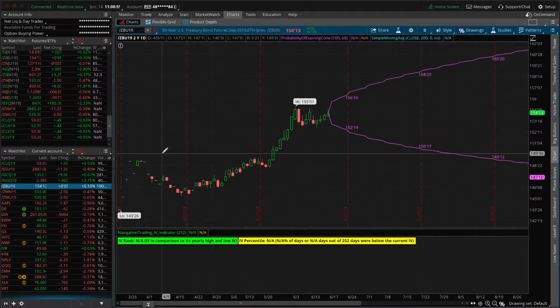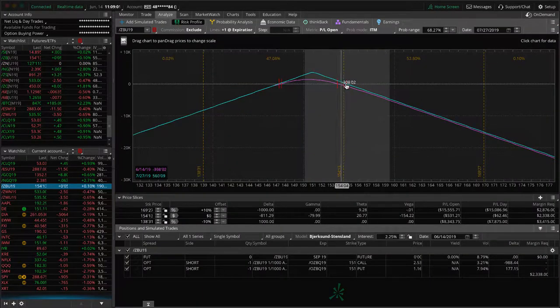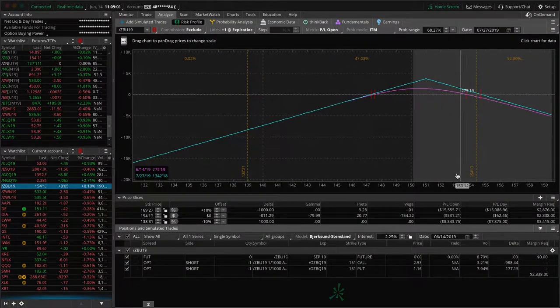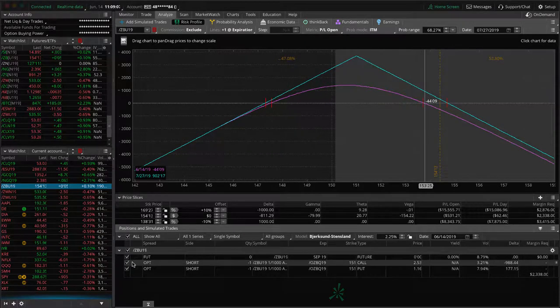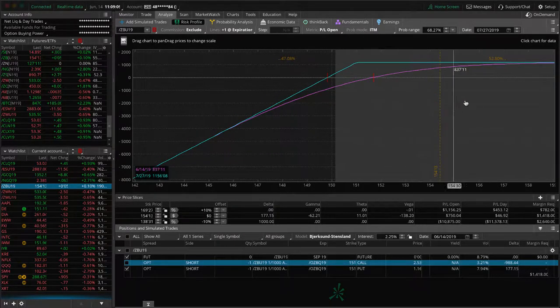Bonds have been really strong. We've got a short strangle, which we adjusted into a straddle. And so price is just kind of hanging out in the upper end of the range here on bonds. If we take a look at just our put side, our untested side, you can see still got a decent amount of premium in those options. So not looking to adjust yet.